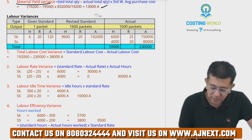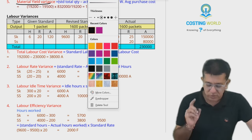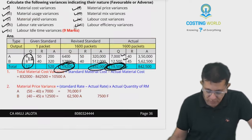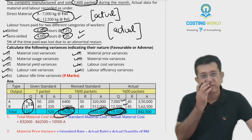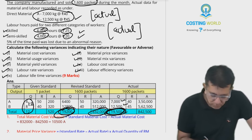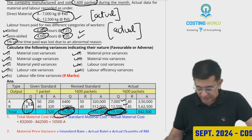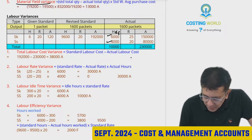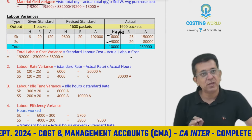Originally in the standard, there was nothing called types of labor. But in reality, there were two types of workers, that is skilled and semi-skilled. And those workers were paid for these many hours: 6,000 and 4,000, at the rate of 25 and at the rate of 20. But please do remember, 5% of this time was idle time. That I will find out separately. But over here, always hours paid for come. If you don't recall, try to see your books.